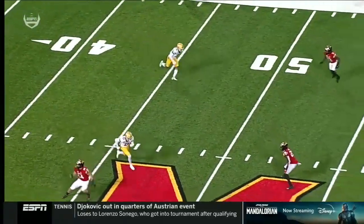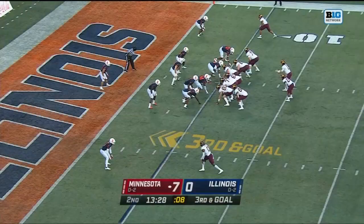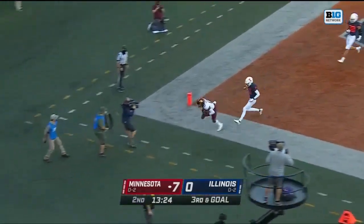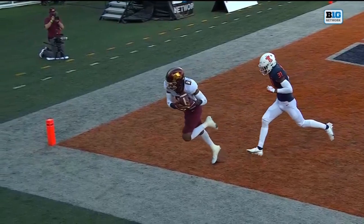Has a knack for finding soft spots in zone coverage. It's either drops and then the soft spot there. Play clock under 10 seconds. 3rd and goal. And they are throwing the fade, and Bateman looks it into his hands and has his first touchdown of 2020. Fingertips on the grab.